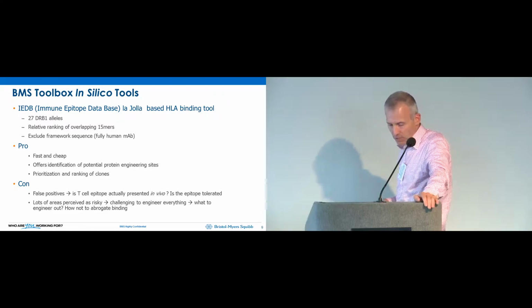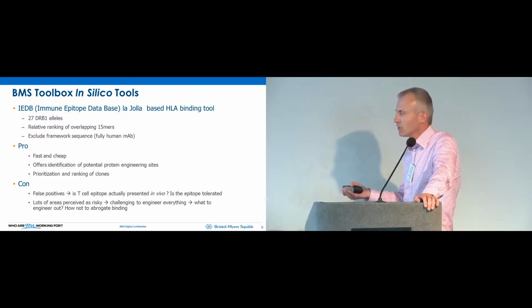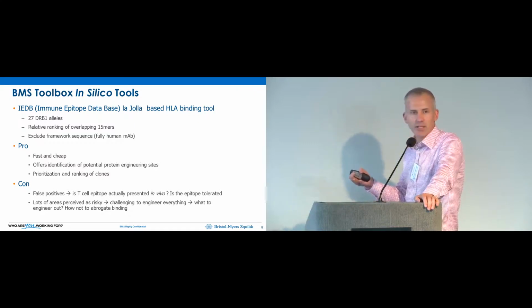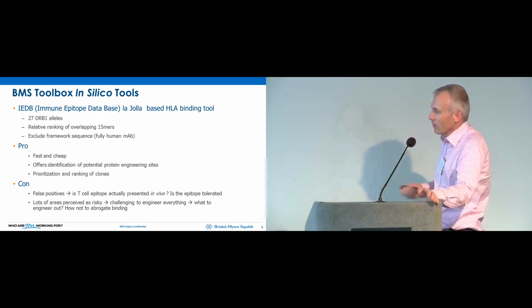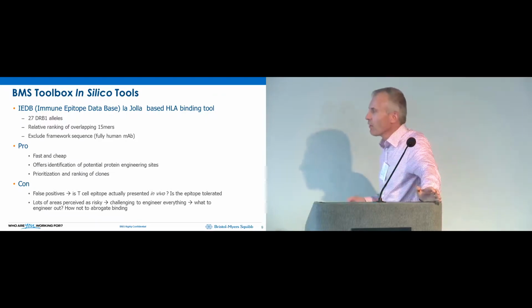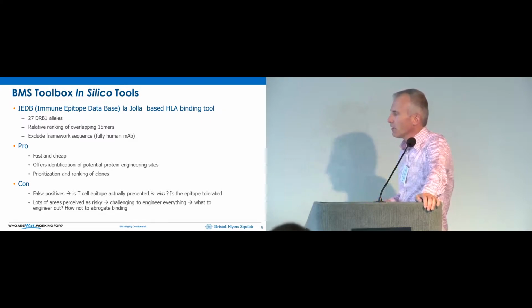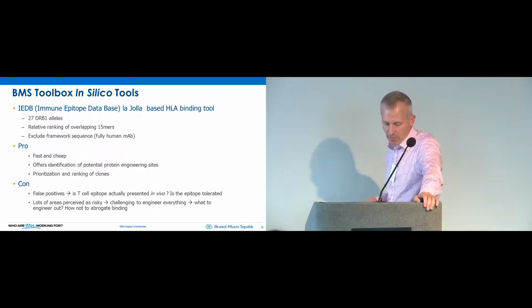On the con side for the in silico, as mentioned by previous speakers, false positives are somewhat of an issue. I thought the MAPS data showed that very nicely yesterday. So that's a challenge, and it's really a question of what to do about it. I guess we need better in silico tools. If you get a hotspot in an in silico assessment, whether or not you actually get that peptide, we don't know whether that epitope is tolerated. So that makes it kind of challenging.